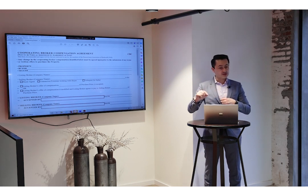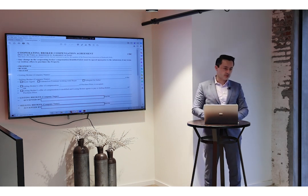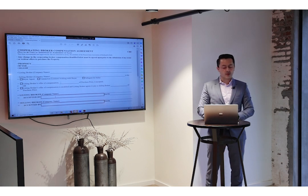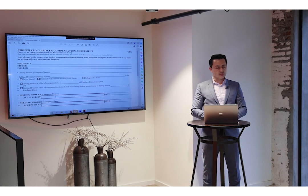But when you have that seller sign, now that seller is responsible to make sure you get paid your full commission if the other agent is not giving you it. Okay? So keep that in mind. And this is the cooperating broker compensation agreement. And we have another document that you can use when they're offering you less than 3% commission.